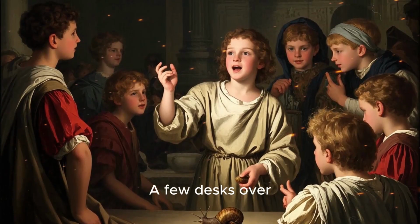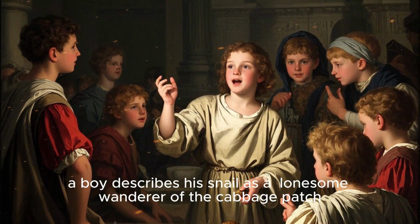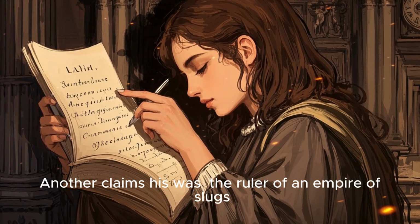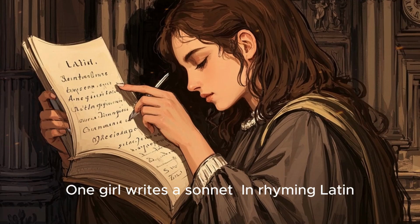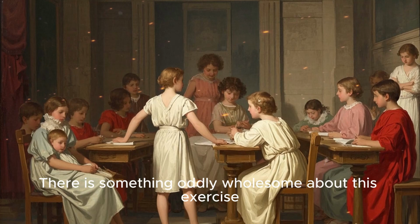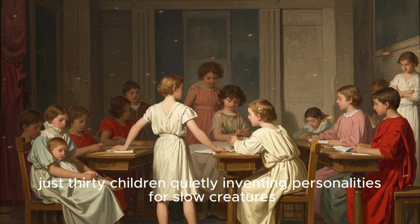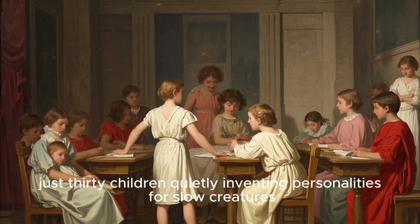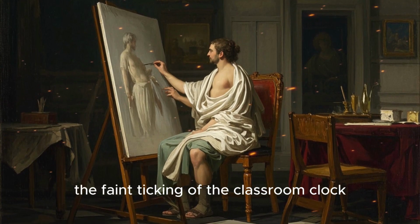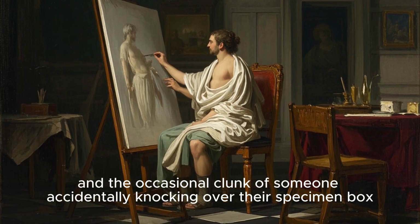A few desks over, a boy describes his snail as a lonesome wanderer of the cabbage patch. Another claims his was the ruler of an empire of slugs. One girl writes a sonnet in rhyming Latin. There is something oddly wholesome about this exercise. No competition, no grades. Just 30 children quietly inventing personalities for slow creatures. And all around you, the sound of nibs on paper, the faint ticking of the classroom clock, and the occasional clunk of someone accidentally knocking over their specimen box.